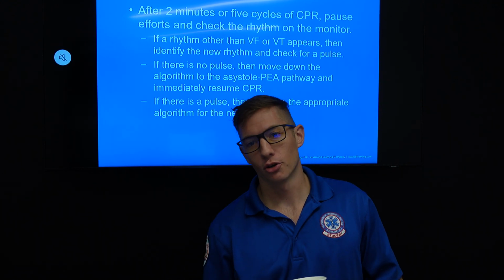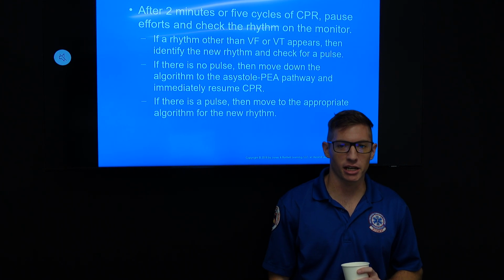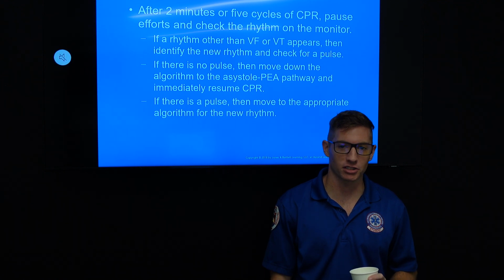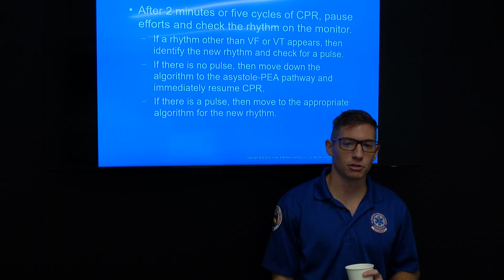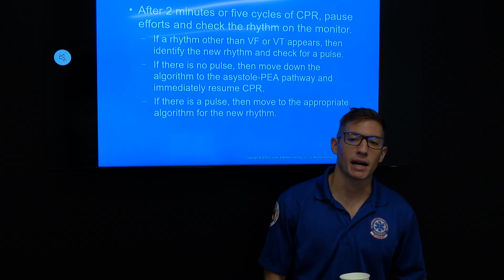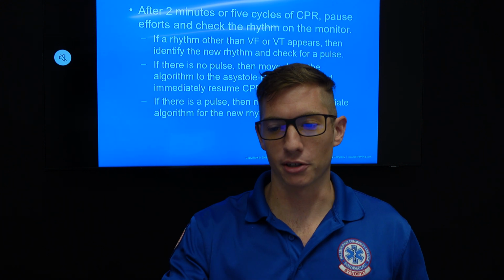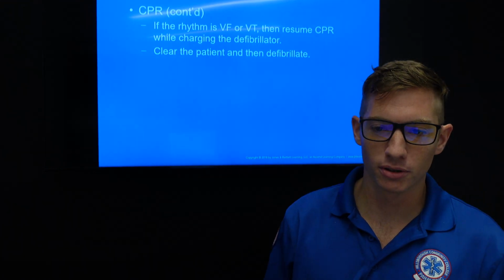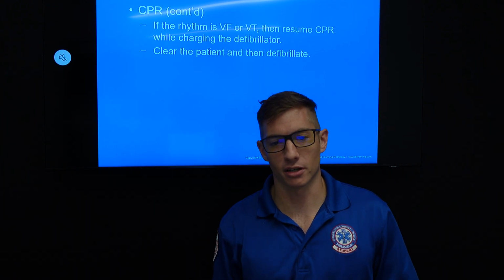After 2 minutes or 5 cycles of CPR, pause resuscitation efforts and check the rhythm on the monitor. If the rhythm is other than VFib or VTach, then we're going to identify a new rhythm and check for a pulse. If there is no pulse, then move down the algorithm to the asystole PEA pathway and immediately resume CPR. If there is a pulse, then we're going to move to the appropriate algorithm for the new rhythm. VFib or VTach, that's shockable, and we're going to do CPR while we're waiting for the pads to charge.